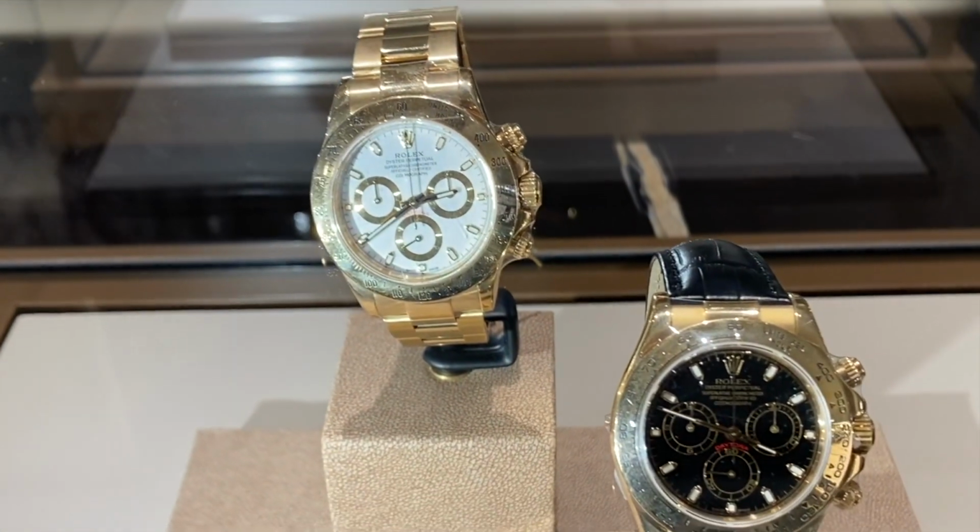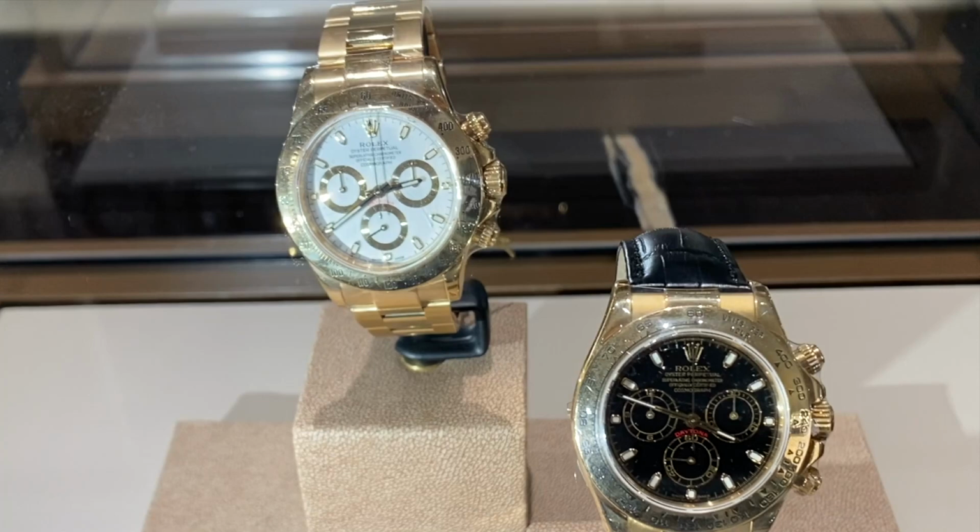Finally, we have a full yellow gold Daytona with the mother of pearl white dial, and then the one with the black dial and a leather strap. All very impressive timepieces. And that would be all for this tour.